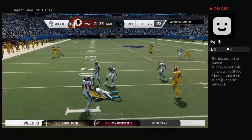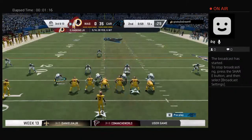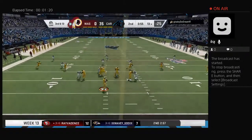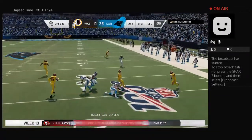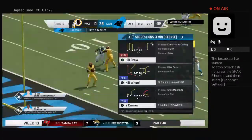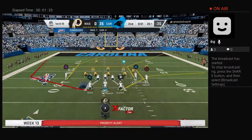Now a throw here to his running back. And they'll bring him down right around the 13. It's a gain of 6 on the play, and that'll make it 3rd and 13. Now it's Haskins. And my goodness, another interception. It's the Pro Bowler Luke Kuechly that picks it. He was looking for Paul Richardson there.